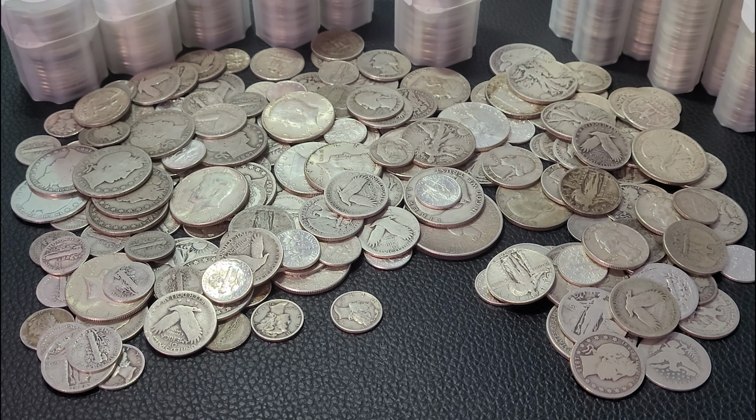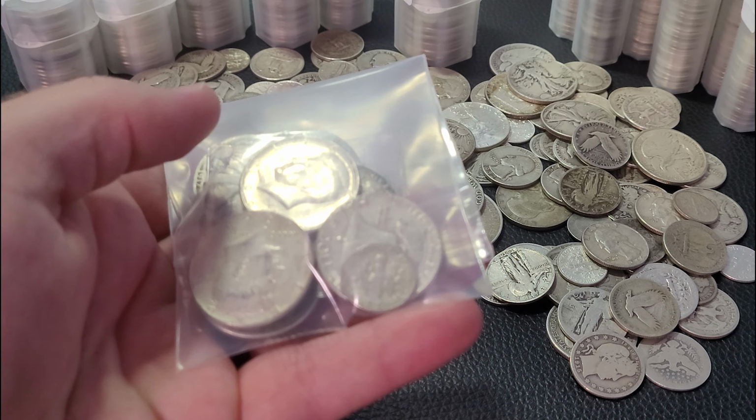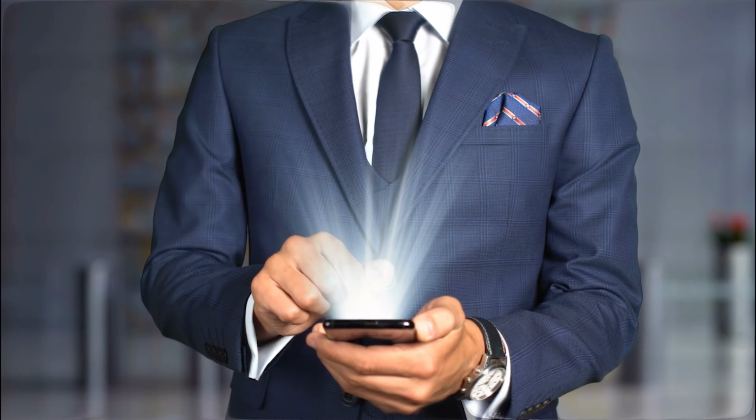Welcome back to Saving in Silver, everybody. This week, week 15, we do pass a major milestone. And I've also got $5 more in face value to show you, plus a real nice half dollar. Stay tuned, coming right up.